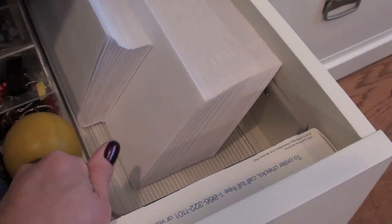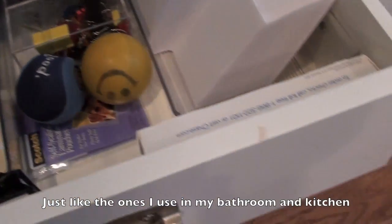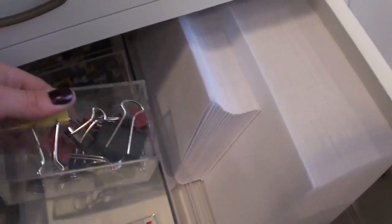But I'm using these clear drawer dividers from the Container Store. Love these. They are awesome and so versatile. And then I just have in these little plastic boxes, binder clips, paper clips, and push pins.